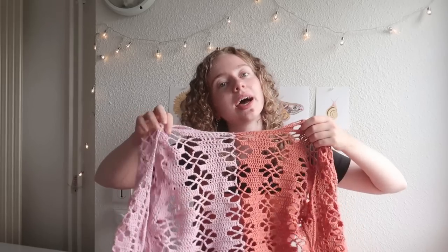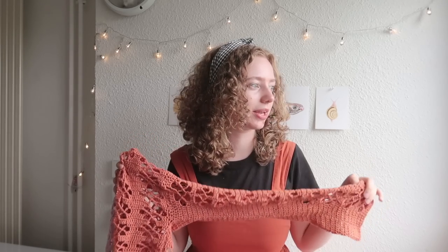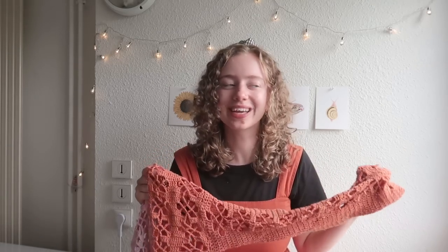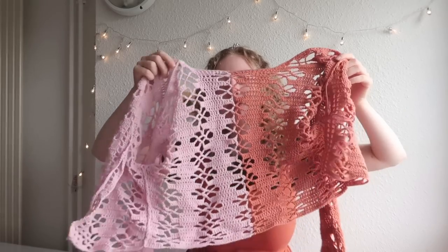It's this crochet cardigan. I will insert some pictures here. You've already seen it on my Instagram, hopefully. But this is a cardigan that I test crocheted for Nastya Crochets. She is one of my favorite crochet designers, and I saw that she was working on this top, and I really liked the pattern so much, so I applied to be a tester for her, and I got picked, so that's amazing. And I am so in love with this cardigan.